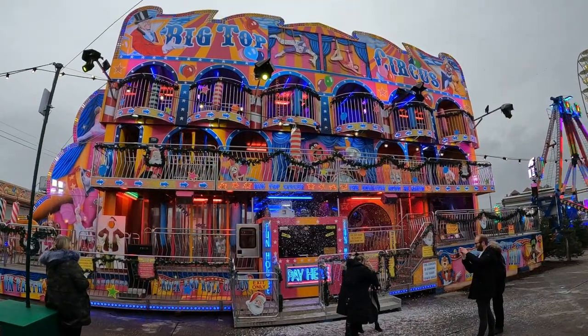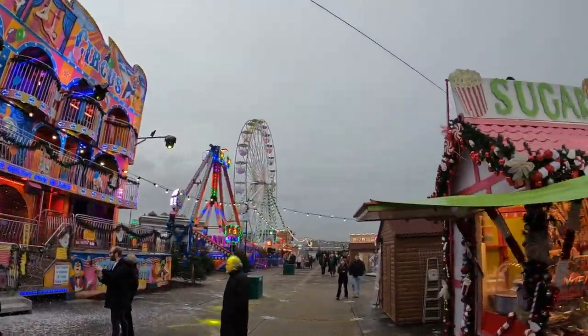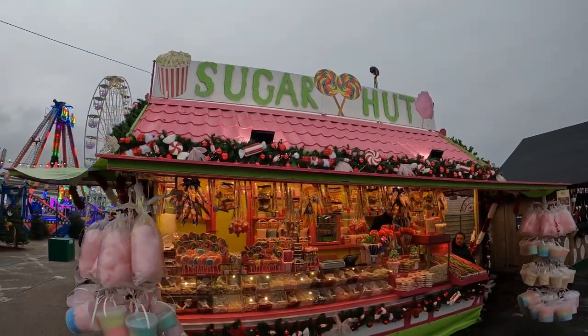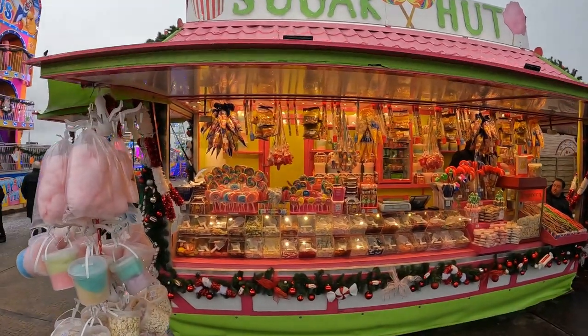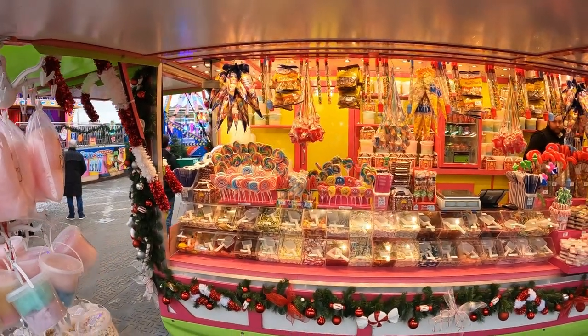Hey, got a bit of fake snow coming out of the fun house here. And look at this, this is fantastic. The sugar hut here. Oh, the sweets. Selection of pick and mix sweets here, lollipops, dummies.